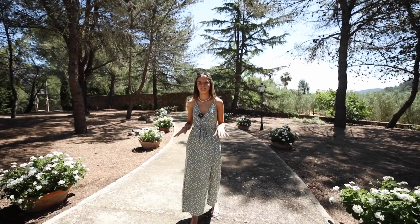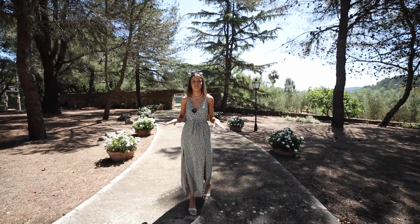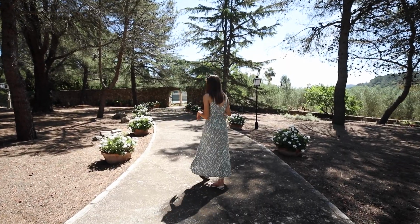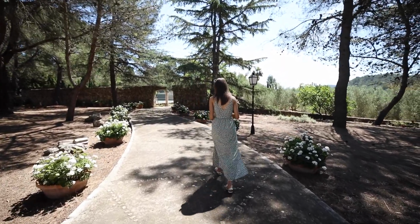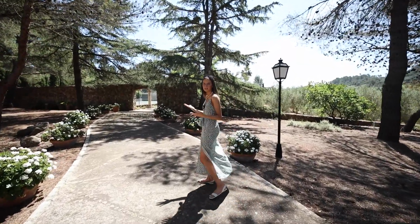This property actually dates back to the 16th century and it's been fully refurbished since. Just behind me over here, we have a tennis court and a generator. So even if there's no power in the area, this house will still manage to stay up and running.